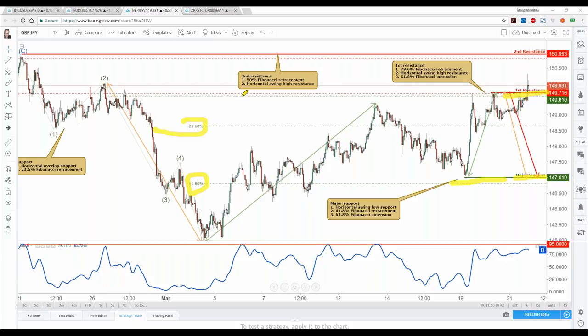So we can see as prices moved. Okay, so we have our first resistance, which is the 78.6 of the Fibonacci level, which was also the horizontal swing high resistance, as well as a 68.2 Fibonacci extension right here. Here we have a major support level, which is the 61.8 Fibonacci retracement and the 61.8 Fibonacci extension. Now, what's the difference?